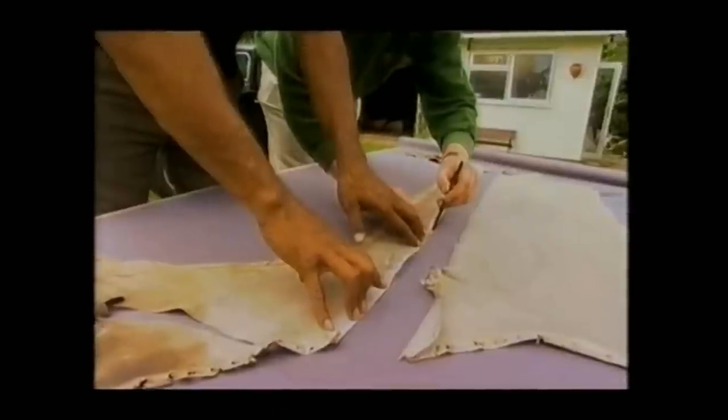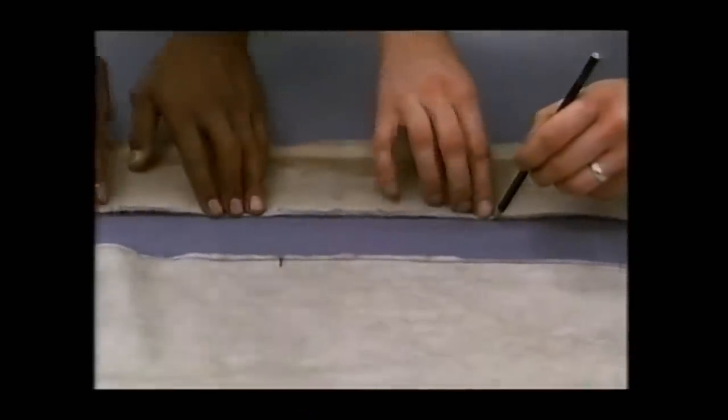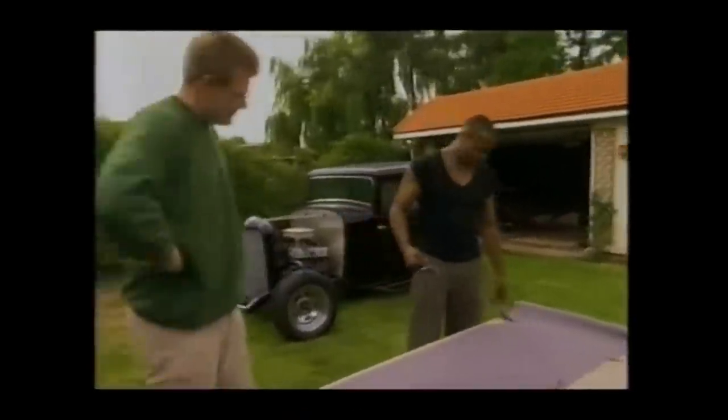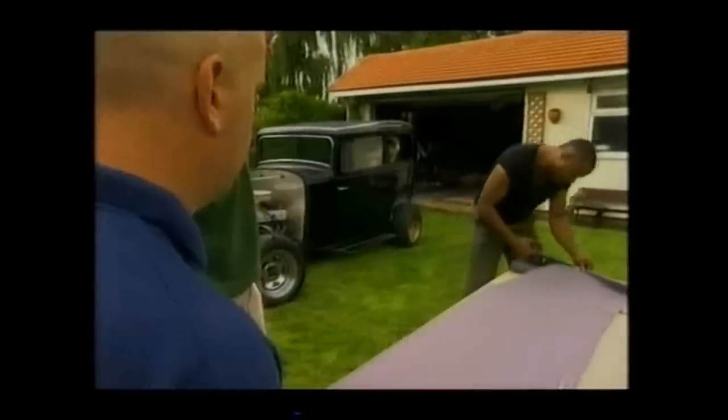Hi, Gary. Where's this headlining cloth in? Here we go. That's the stuff. Lovely. West of England. Gary wants to see the old plastic material replaced with an all-wool cloth. The old strips of fabric are used to mark out the new cloth. So how much is this a metre? About £32. So we're talking like 20 quid. Yeah.